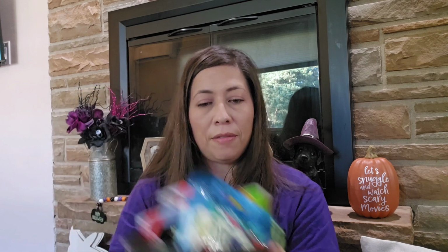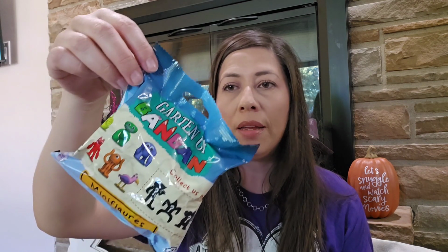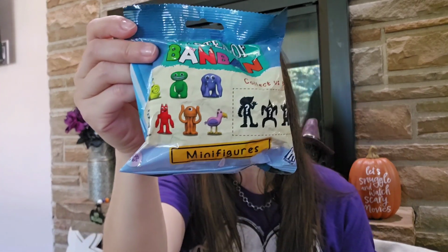In his basket from Five Below, I got him one of these Garten of Banban blind bags. These are fun and you collect what's on the front there. He's still into that. The new thing that he's into this year is Transformers.